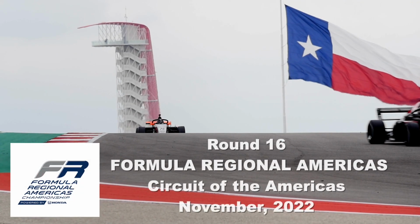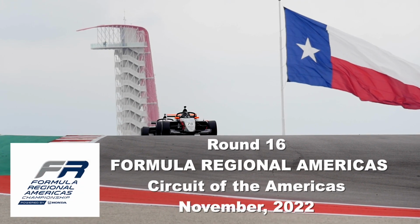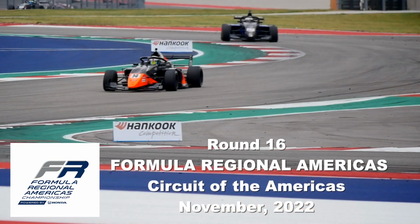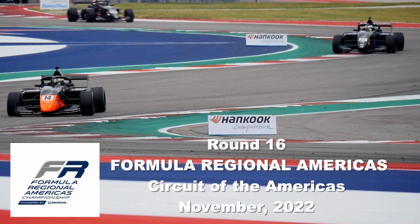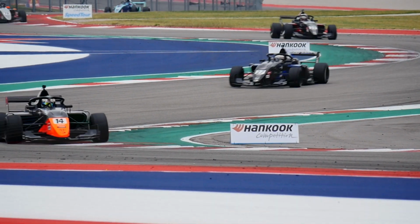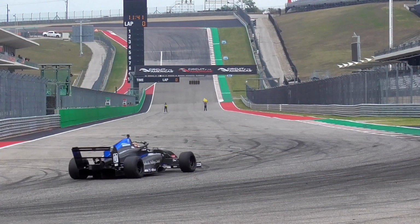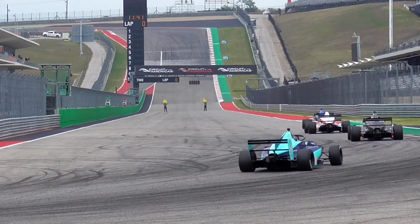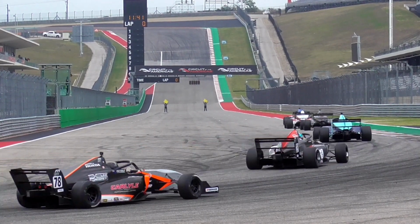16 of the Formula Regional Americas Championship powered by Honda here at Circuit of the Americas. We have a 10-car starting field. Let's introduce them to you. Starting on the pole, number 27, the championship points leader, Rahul Hyman, out of London, Great Britain. Next to him, the 25 of Matt Clark out of Campbellville, Ontario, Canada.